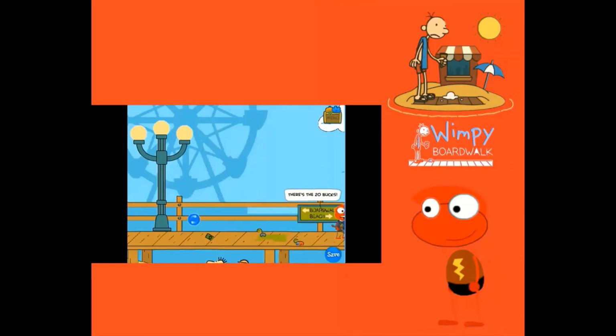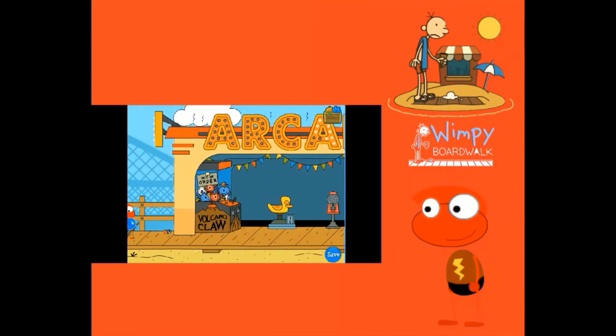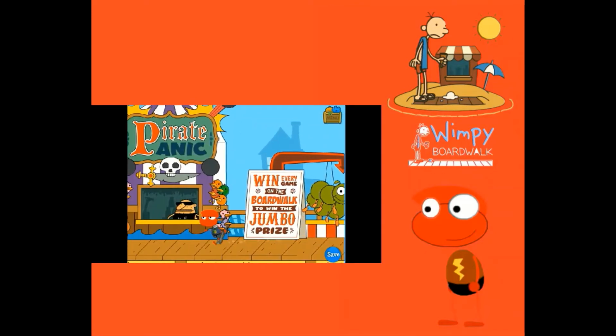Now return to the previous area and you'll notice that there's the money on the boardwalk, and the teenagers are under the boardwalk. They're playing a prank on which when you try to get the money, they will swipe it. Now you'll have to find a way to trick the teenagers and get Greg's money back.